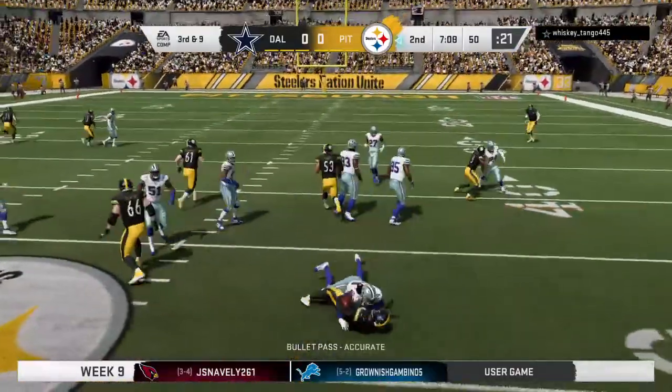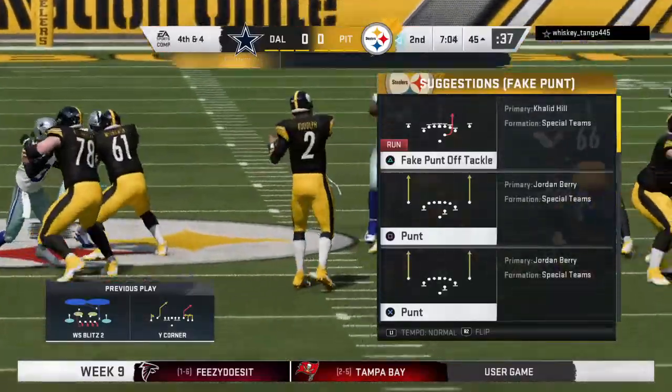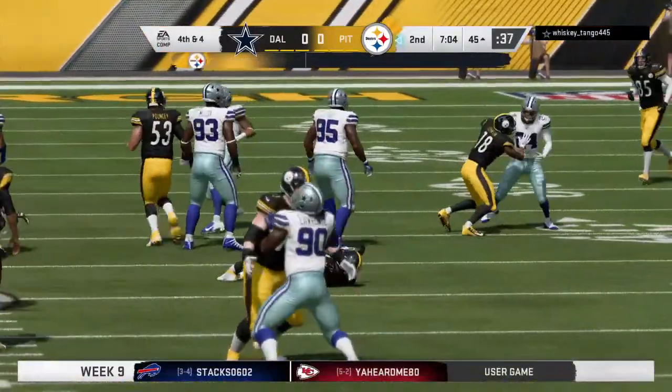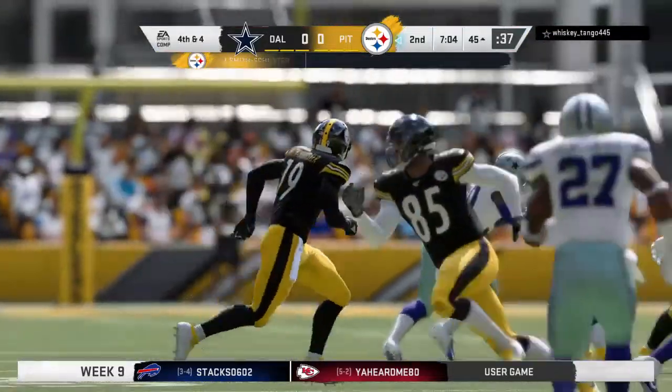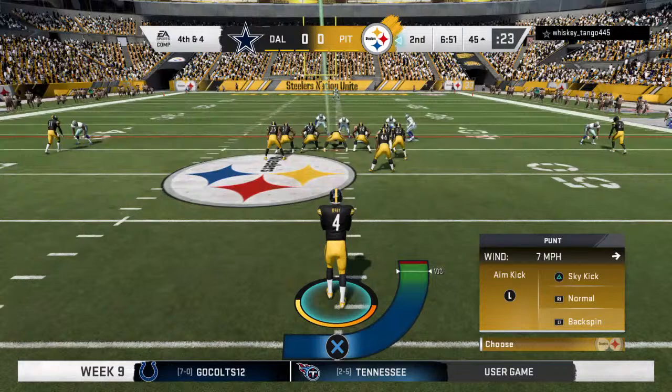From the 50, it's Rudolph. Over the middle, hauled in by Smith-Schuster. And he's going to come up a few yards short. Brought down at the 45. Just a 5-yard pickup, and it leads to 4th down. On 4th down, here comes the Steeler punter Jordan Berry to kick it away.